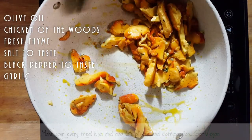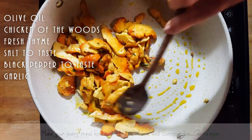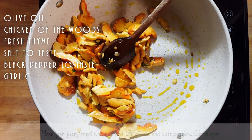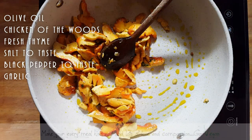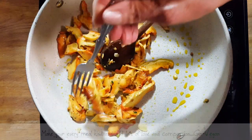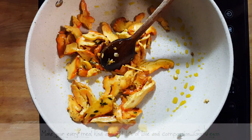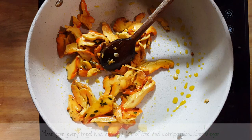So there you go, chicken of the woods, guys. And all I did was a little bit of garlic, a little bit of olive oil, some salt, some pepper, and it is delicious. I'm gonna take another one. There you go. If you get a chance, and you go mushroom hunting, and you don't wanna eat them, send them to me. Mm. Very good, very good.